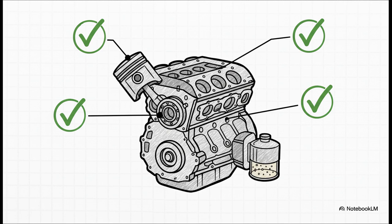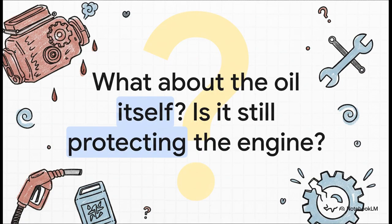This tells us the engine's rotating assembly is in fantastic shape. Plus, no coolant in the oil, so the head gasket's good, and the low insolubles mean the oil filter is doing its job perfectly. So, while we have this iron mystery, this isn't an engine that's about to blow up. So, the wear metals are a total puzzle, a real mixed bag. But that leads us to the most important question of all.